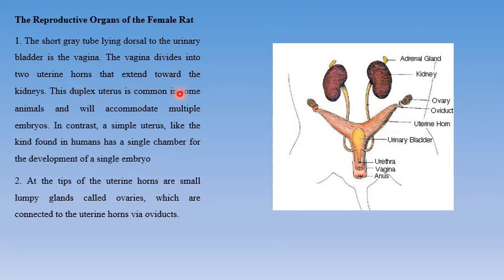The duplex uterus is common in some animals and will accommodate multiple embryos. If there are two embryos, it can accommodate more than one.